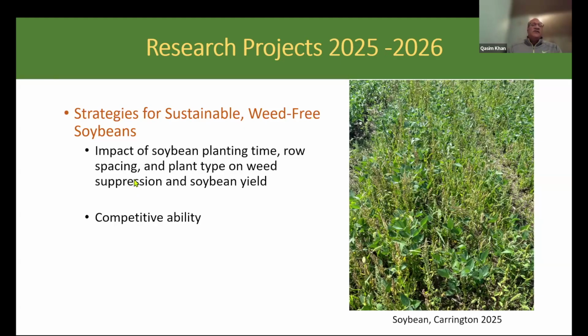So we found some varieties with the Proseed company that have different growth habits, like bushy, and we included that. It will determine the competitive ability of the soybean. So this is the plot this year. The field where I put this trial has about 138 weed plants per square foot. That translates into 4 million weed seeds in that particular field.